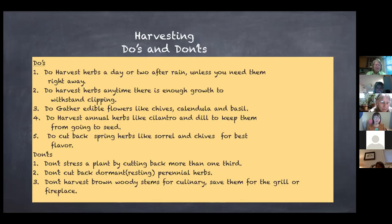You're welcome anytime. Some don'ts about harvesting herbs: don't stress the plant by cutting it back more than a third. And I think Joy mentioned that. Don't cut back perennial herbs too early. Wait until late. Like I had some sage in my raised bed, which I'll show you a picture of in a little while. And it looked nasty. There were a lot of dead branches and leaves. So I pruned them and cleaned them up a little, probably a month ago. And it's looking really good now.